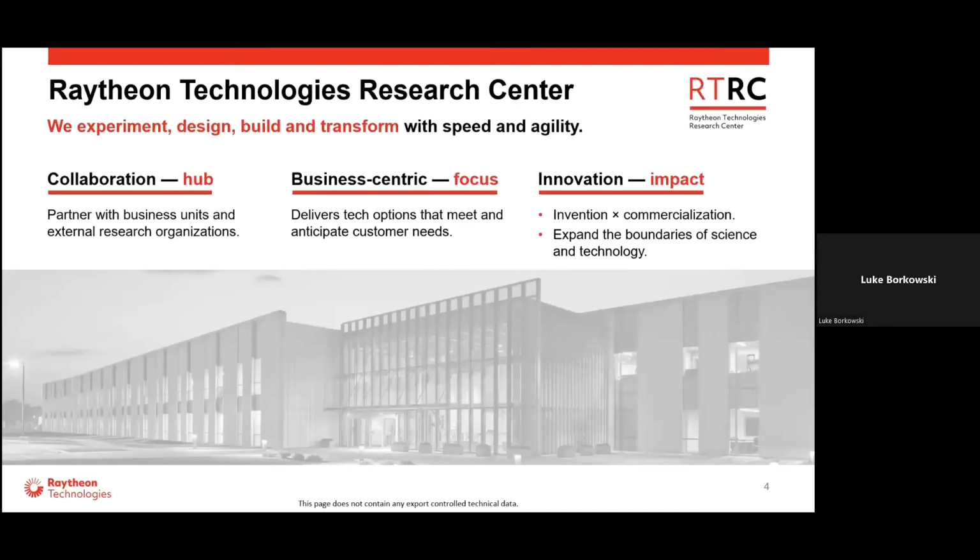Raytheon Technologies Research Center, where Alex and I reside, is the central research hub of Raytheon Technologies. So we support the 4 business units, as well as government partners in DoD, DOE, as well as NASA. And we also support our various consortia that we're members of, including LIFT. And we do this by working on projects like I'll present today, and collaborating with many outside entities, including universities and national labs.